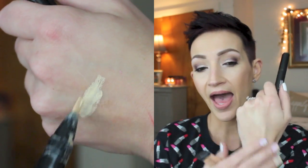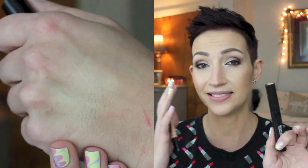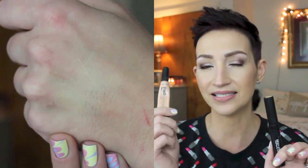This is not orange. Like in the tube it looks orange, and even when I put it on, it can kind of have an orange tone to it. But once I start to blend it out, especially when I use it with this, it just gives you the perfect shade for my skin tone. And the Prep and Prime is very, very thin. It's very soft and silky, so I feel like it balances out the full coverage of the concealer. So these two together, holy grail forever.